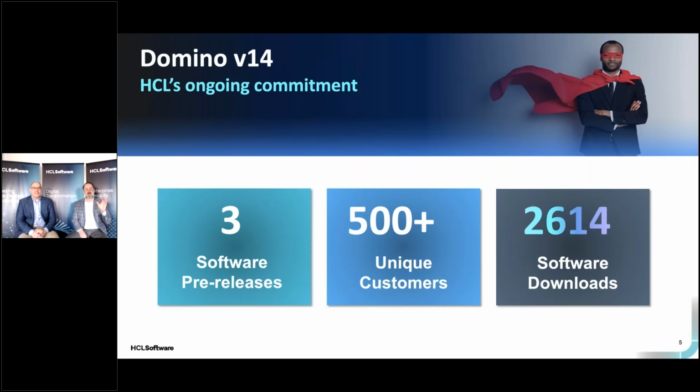So I wanted to talk about some of the ongoing commitment that we have as part of our Domino investments. One of the key things that the team and I spent time talking through is we've seen a lot of traction and feedback from our early access programs. And that interaction that we've had with all of those customers and partners has really driven what we were building within this release. So it was a fantastic collaborative effort with our customers. And I know, Tim, you were heavily involved in all of this, where we were interacting with over 500 customers. And we saw over 2,600 downloads of the Domino software during that period of time.